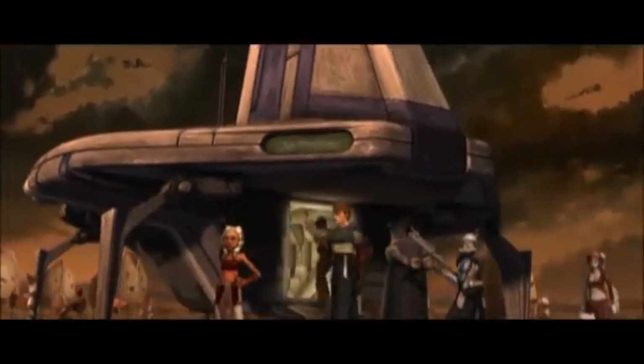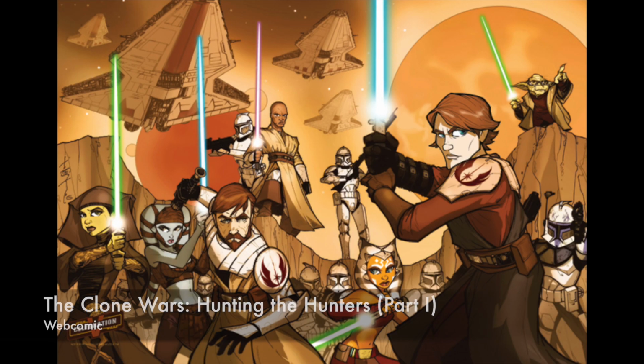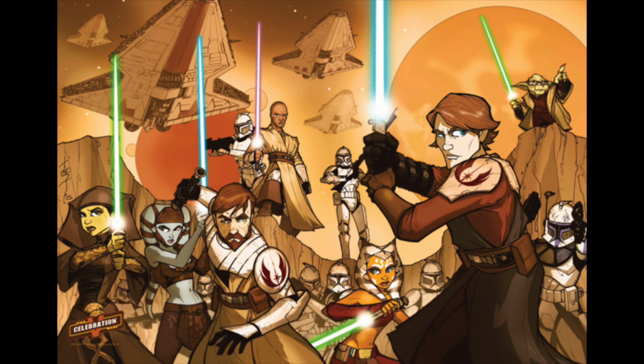They were finally rescued by Admiral Yularen. Commander Bly also made an appearance in the Clone Wars Hunting the Hunters Part 1, a short webcomic that was released between Seasons 1 and 2 of Star Wars The Clone Wars.